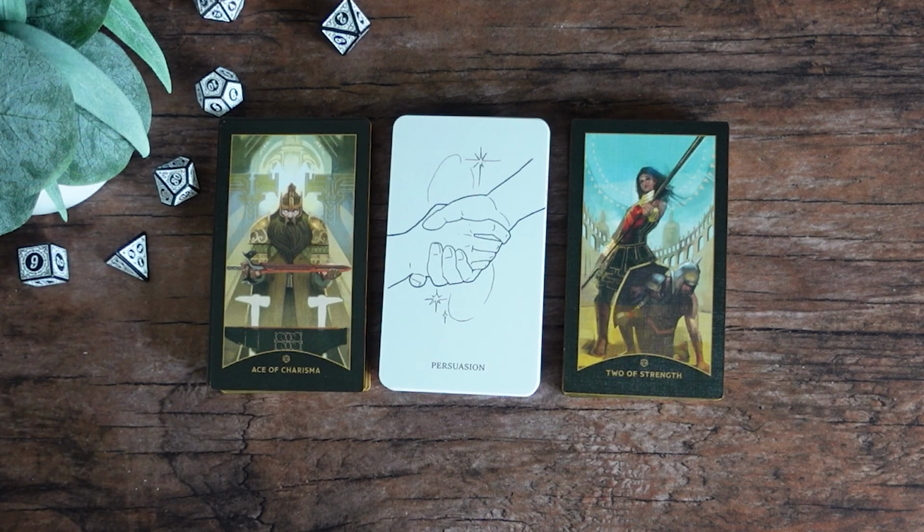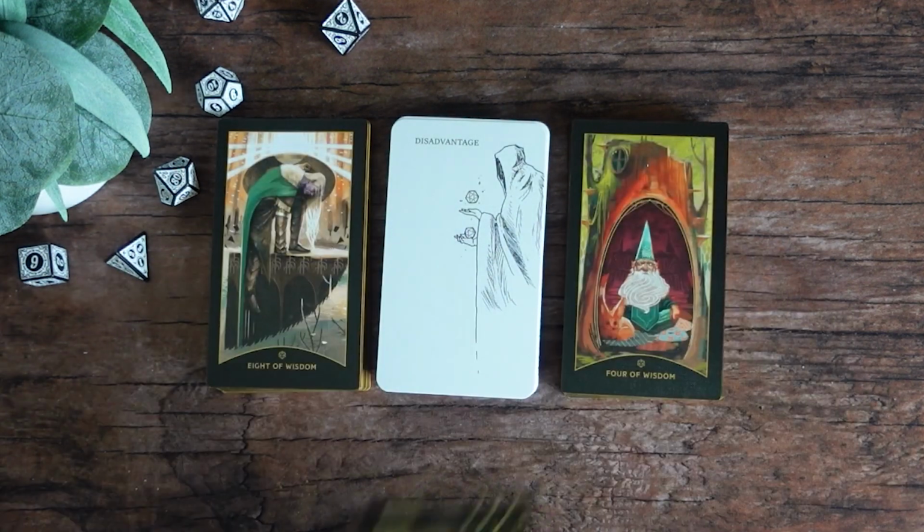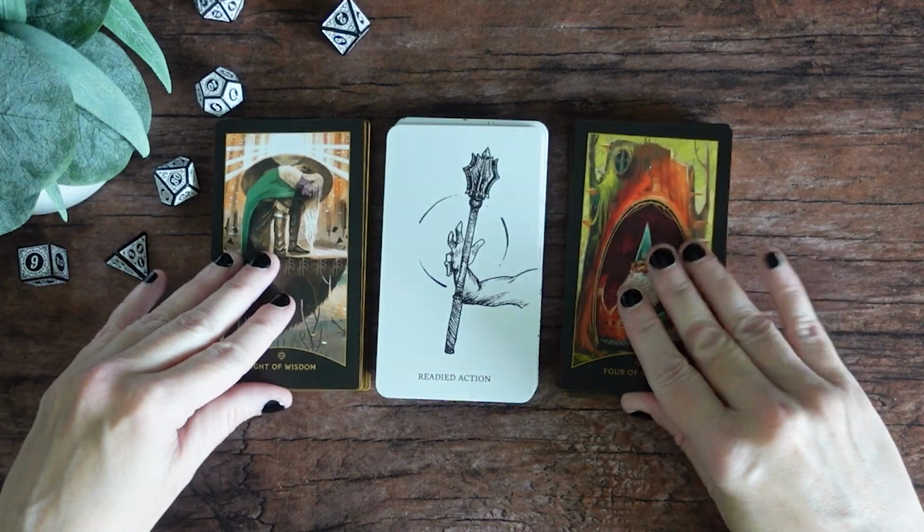Persuasion, the idea of being persuasive, right? We have that between the ace of charisma and the 2 of strength. That's a wonderful card to come up between those two. So this is a fun one. I really enjoyed these because they really do allow you to go really deep into the whole geekiness of the D&D world.